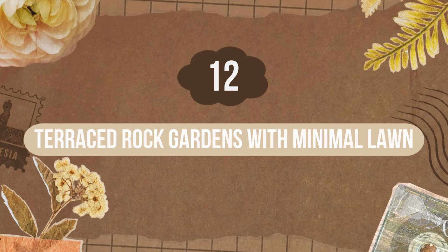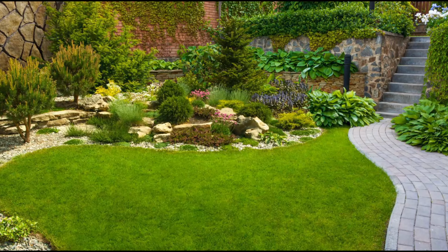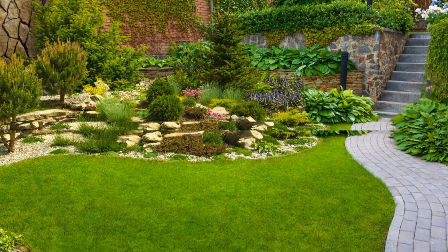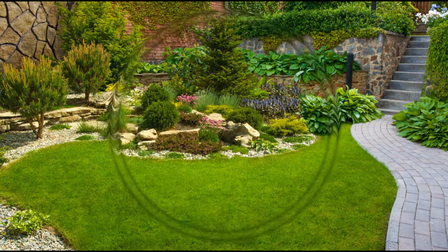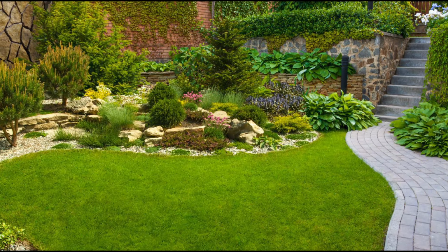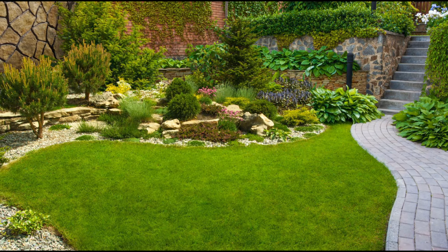12. Terraced rock gardens with minimal lawn. For homes with sloped yards, terraced rock gardens combined with a small lawn area offer a fantastic low-maintenance solution. This design utilizes natural stone walls to create distinct planting zones on a slope. Within these zones, a diverse array of drought-tolerant plants, succulents, and small conifers thrive with minimal watering and care. The lawn is kept to a manageable size, flowing gracefully around the contours of the landscape, while the terraced beds dramatically reduce the overall amount of grass to maintain, creating a captivating and sustainable garden.